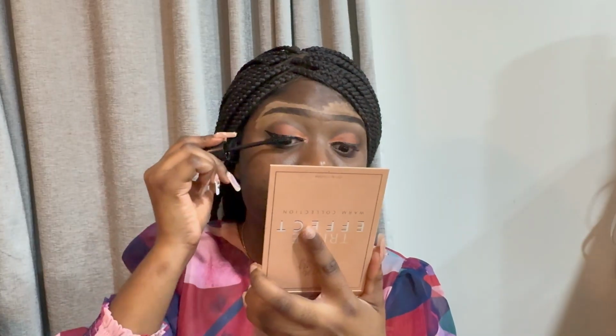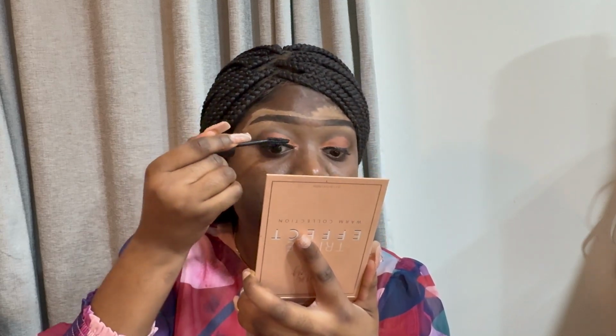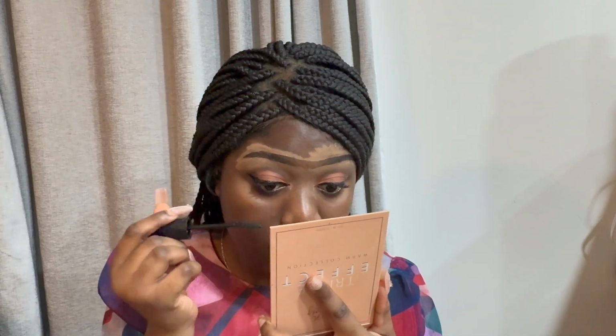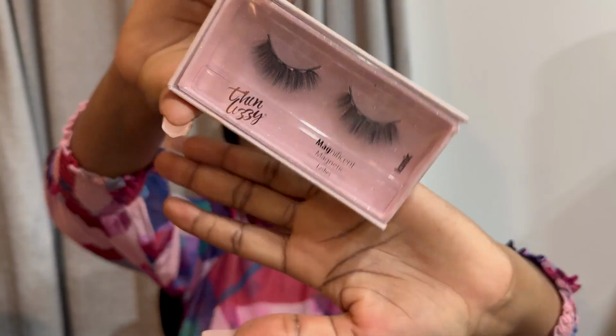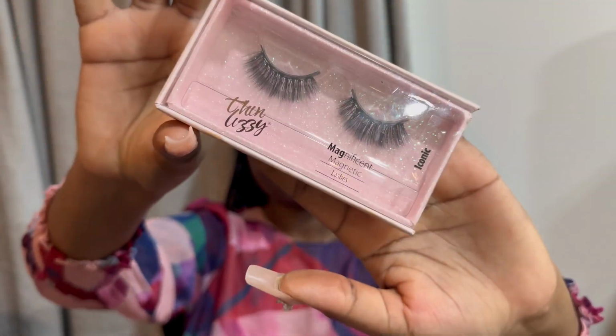Alright, so I'm just going to wait for that eyeliner to dry for about 1 to 2 minutes. And in the meantime, I'm just going to apply this black mascara on the top and bottom of my eyelashes. And it just makes the final look for when I do finally add in the magnetic eyelashes look better and more put together.